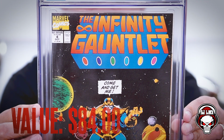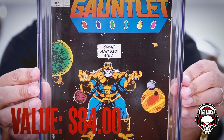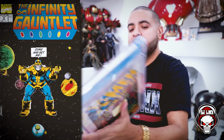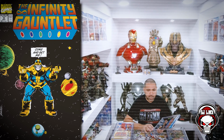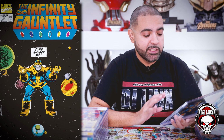This is Infinity Gauntlet number 4, CGC 9.8 white pages, an absolutely fantastic George Perez cover, one of my favorites ever. It's no secret that I'm a giant fan of the Infinity Gauntlet storyline. That's what really got me into comic books, that grand storytelling incorporating a bunch of characters, and I absolutely love that entire series. This is number 4. I got this because it's one of my favorite covers, and I absolutely love it.